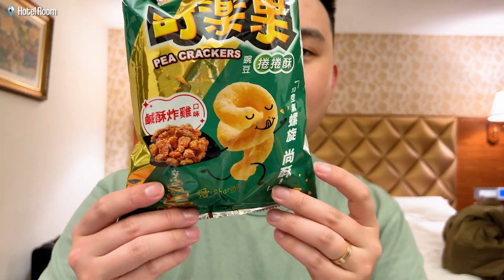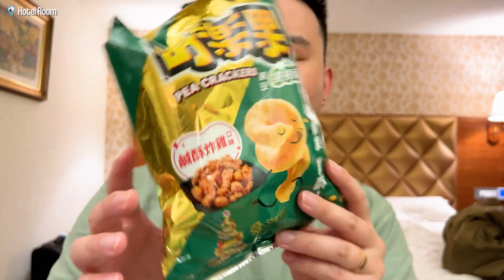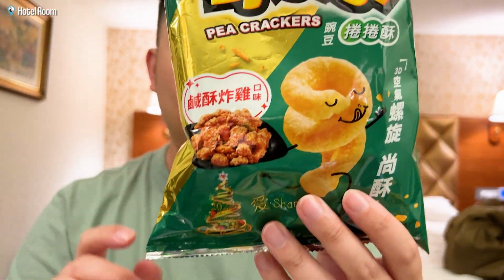Not exactly the flavor that I thought it would be, though I'm not sure what I was kind of expecting. Next, oh jeez, it's a lot. I kind of want to try this one. So this is the pea crackers, and this is the chicken. Right, the popcorn chicken, the Taiwanese popcorn chicken flavor.